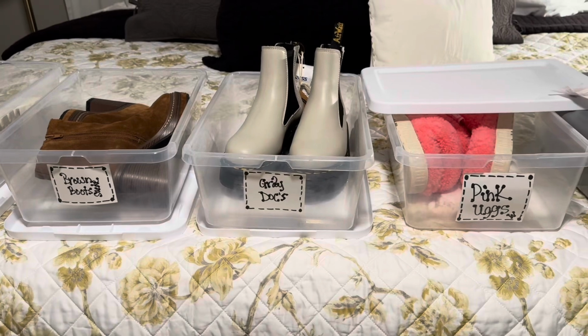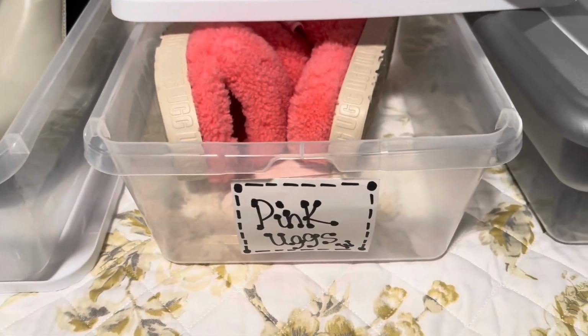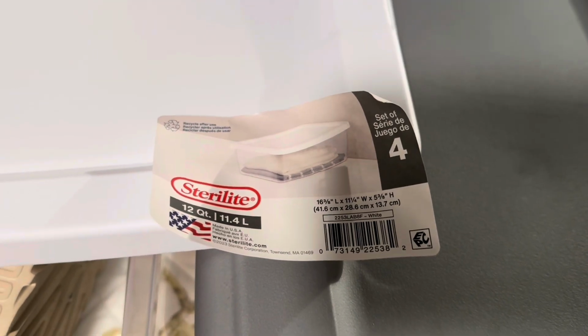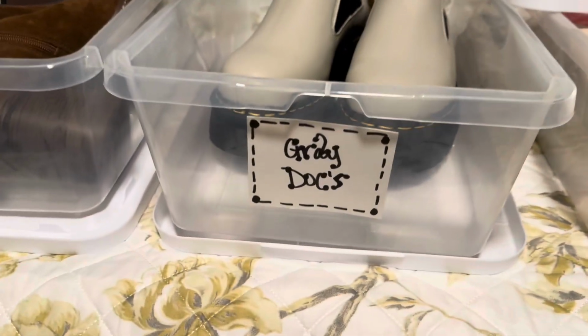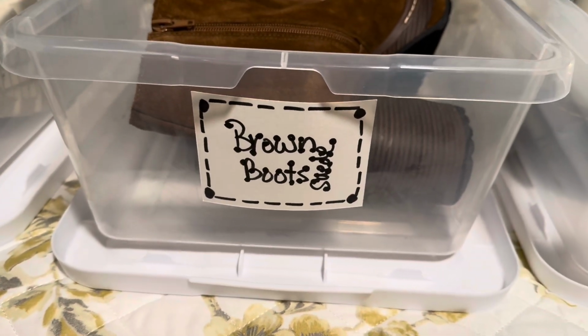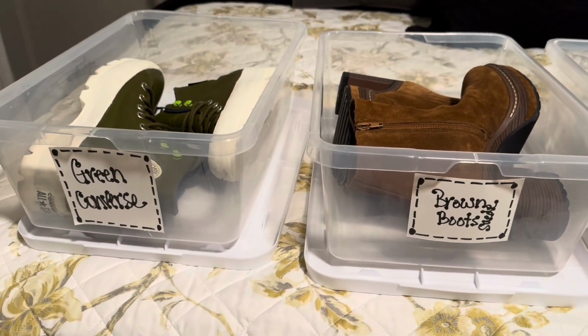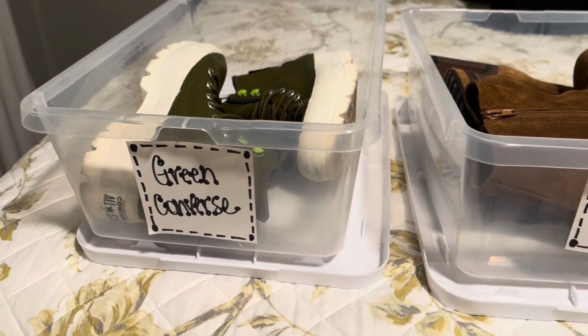Earlier in the week, I stopped by Walmart, got me a 4-pack of these little bins right here. These little Sterilite bins. You get 4 of them. They were $10.98 for the 4-pack. And I just needed to make some. Well, this one's new. This one's new. The new little signs. The other ones already had them in boxes. I just needed to move the shoes to the new box and move their little tag.